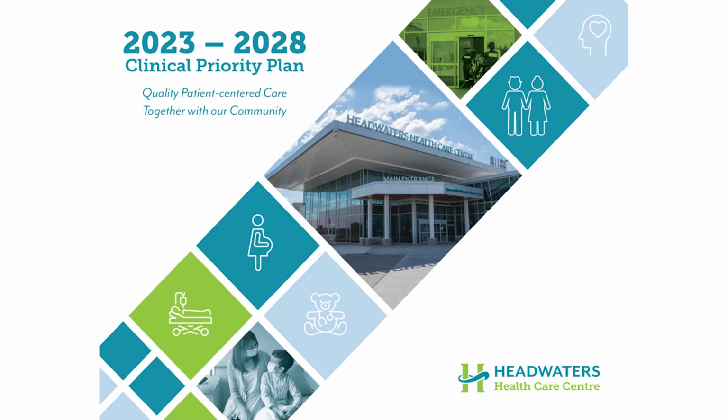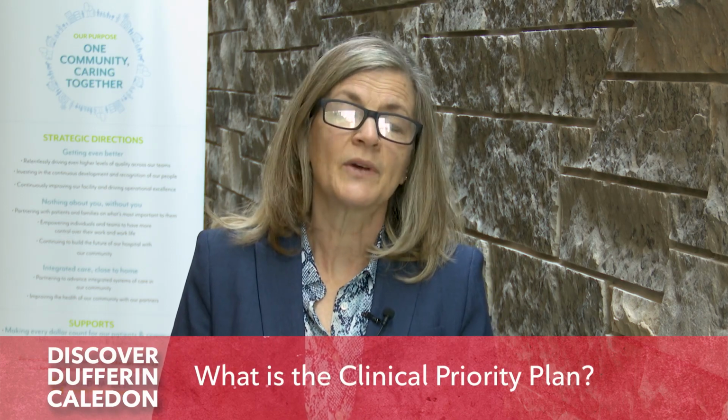Today, we wanted to share with you some good news and some new information about our Clinical Priority Plan. What is our Clinical Priority Plan? It is a 5-year roadmap that helps us to identify where we need to grow as an organization to best meet the needs of the community. It also helps us to identify where we can improve to get even better.